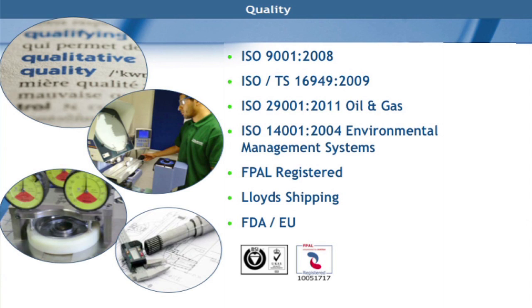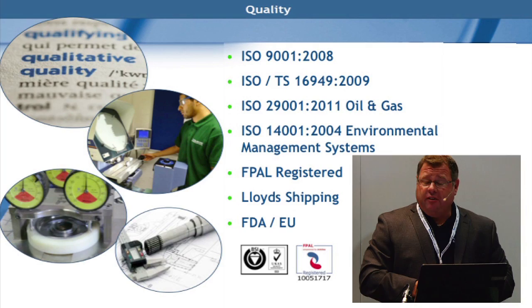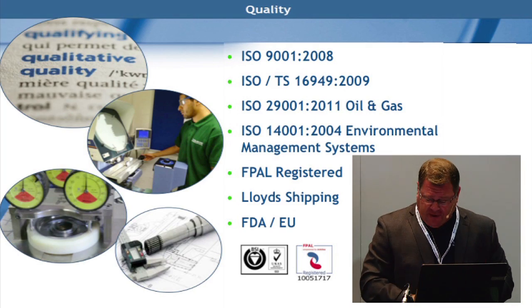So if they come with us with something unique, we're able to possibly find something similar to an application issue that we've dealt with in another market segment, and then hopefully help new customers with those. We do a lot of investment inward in our manufacturing process. These are the quality standards that we currently manufacture to and are certified to.